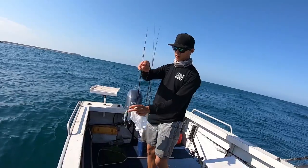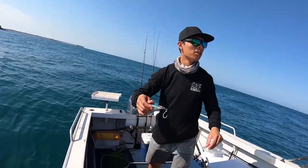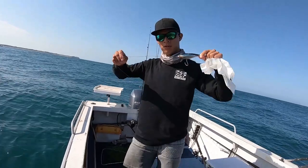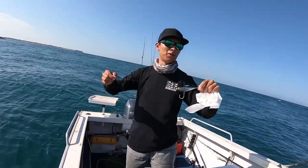So I'm just using this sinking stick bait with a short strand of single strand wire trace, just to prevent getting bitten off.